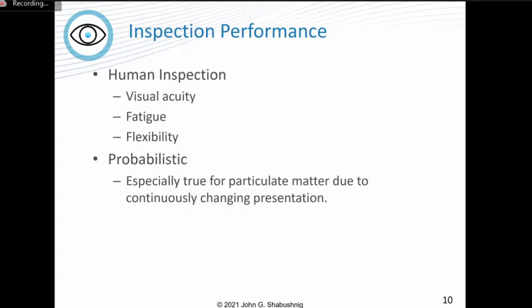But people have one amazing property, and that's flexibility. Even if they have not seen something before, they may say, this looks wrong, this looks different, I have not seen something that looks like this, and they should talk to their supervisor and react to that. That's something that machines may not always be able to do. But inspection is probabilistic. And that means that even though we do 100% inspection, we look at every container, we will not see every defect 100% of the time. And as you saw in that earlier graph, the probability is associated in part with the size of the particle. Smaller particles are harder to see than larger particles.